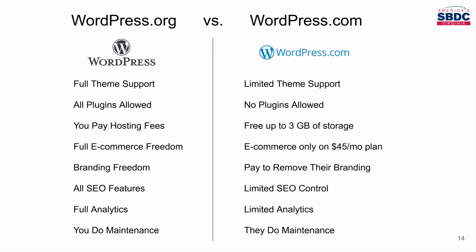WordPress.org gives you full branding freedom, so you can tweak the layout and the look of your website however you want. But on WordPress.com, they put their logo and they say built on WordPress.com across your website. You have to pay additional to remove that, so that looks less professional to have WordPress.com branding. On WordPress.org, you get access to all the SEO features that are available on the internet. So every type of advanced search engine optimization tool or technique you can use over on .org, but on WordPress.com, they give you very limited control over your SEO.